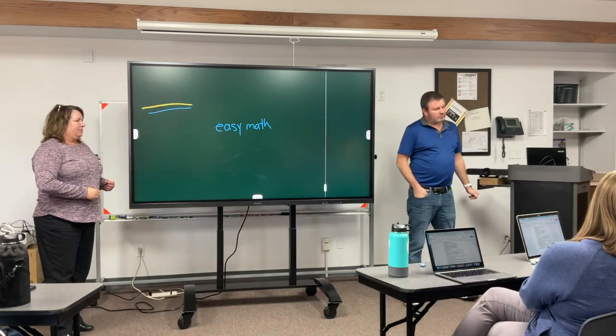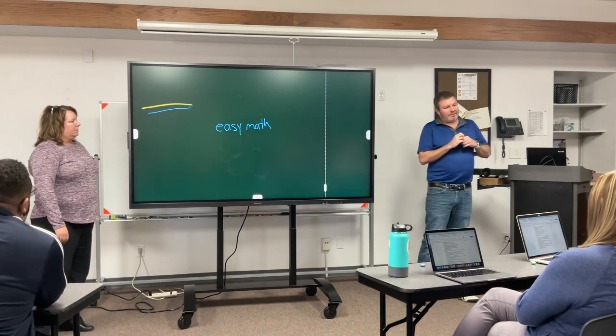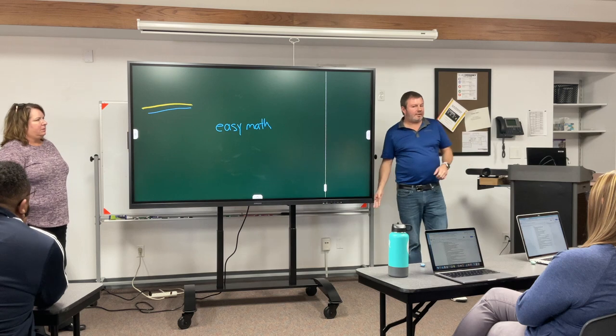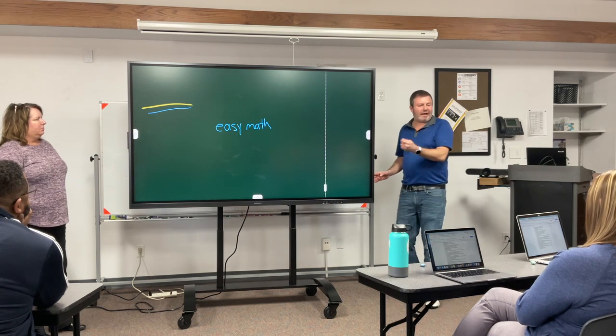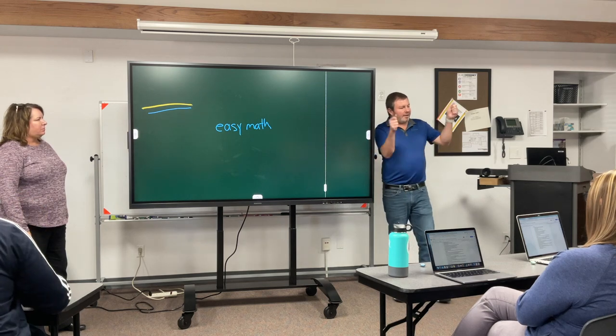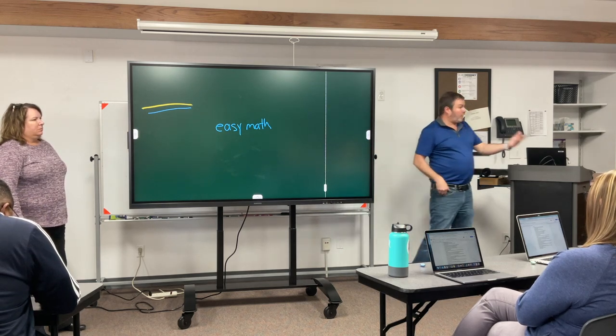Can you still move it up and down? We do work with some third-party manufacturers that make hydraulic-assisted mounts, because these weigh a little bit. This one comes in at about 130 pounds because of the additional glass with the interactive. But they make hydraulic assistance, where the teachers pull down and it lifts back up. So there are some third-party brands that have that.